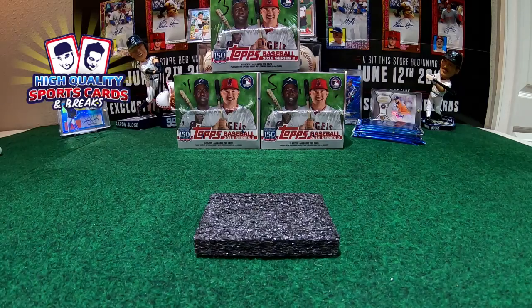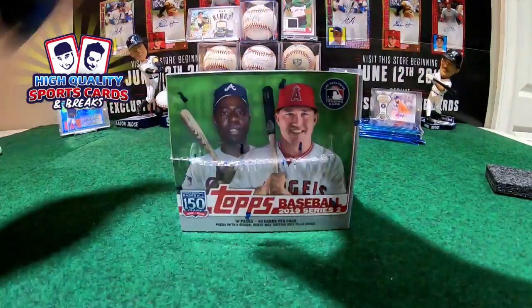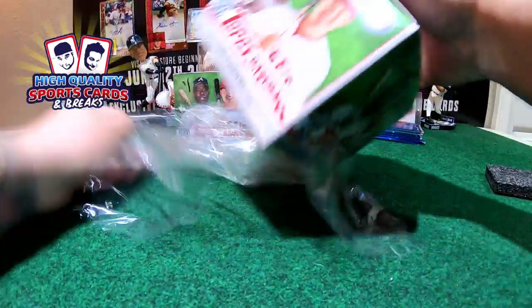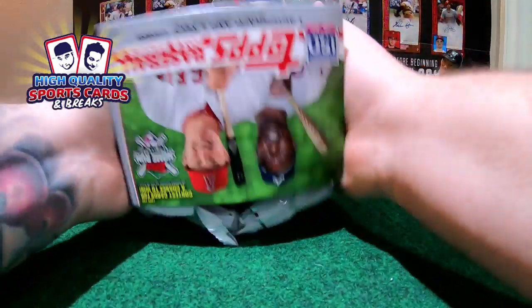And here we go. All right. We got the checklist. We're ready to go. 1 out of 2 rally cars in every hobby jumbo box. We're looking at 2 to 3 Vladimir Guerrero Juniors per break. In the last one, we had 3 in 6 hobby boxes. Let's see how many we have in this one.